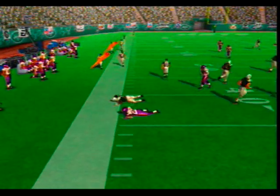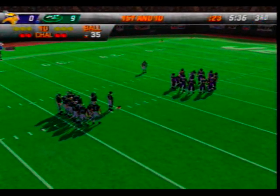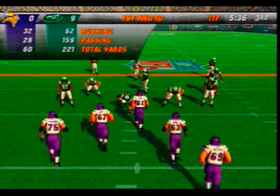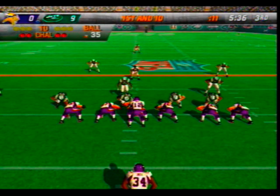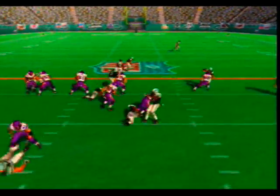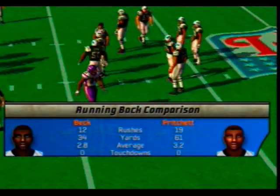From the 27. Marshall doesn't have a whole lot of room to work with, getting it to the 35. The Vikings will start the drive at the 35-yard line. First and 10. Jenkins is there for the tackle at the 37-yard line. Now let's have a look at what our runners have done up to this point.